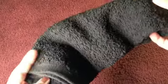Alright, so the first item is this. It's just a towel, like the kind you keep at your sink. I just like to have this in the car for when you get a little bit on your hand, just to wipe real quick. That's it. That's all. Or to wipe some things off some products, just to have a black hand towel.